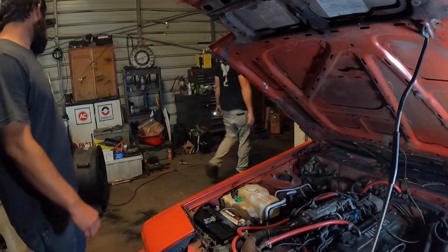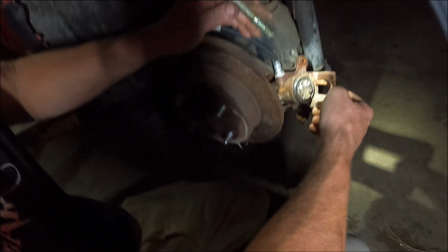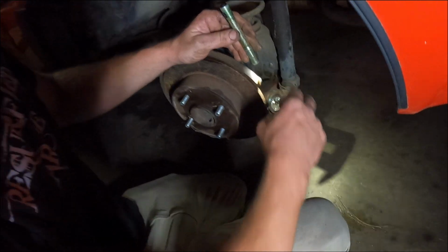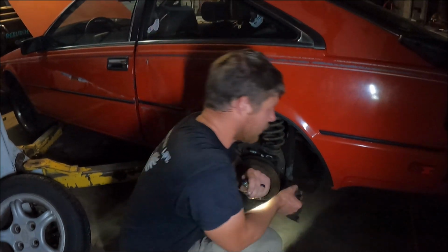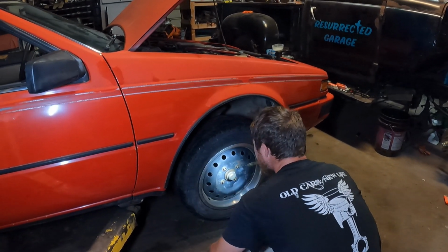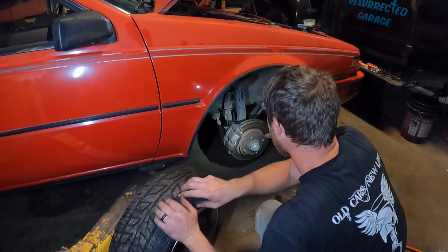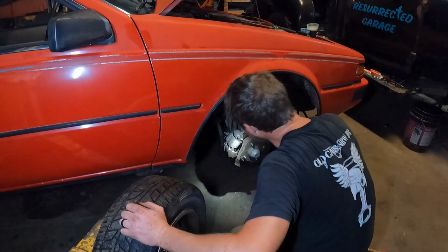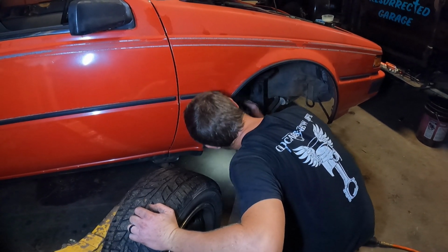Halfway there. I got the piston all the way back in the caliper. Now I've got to find the bolts for this, which were laying in the seat, I think. And I need a zip tie for that brake hose. There's a whole bunch in there. New brake pads, and this caliper appears to be leaking. We may need a front caliper.